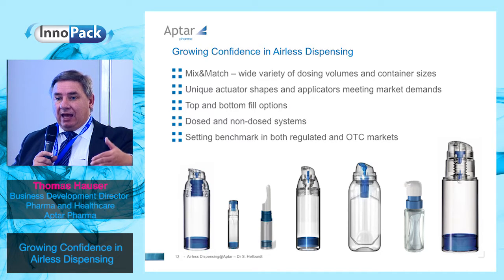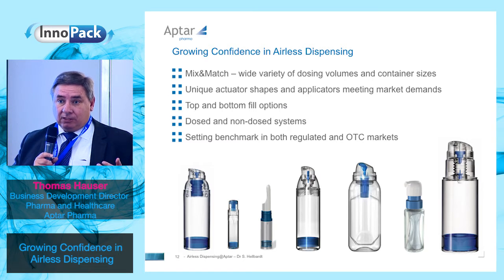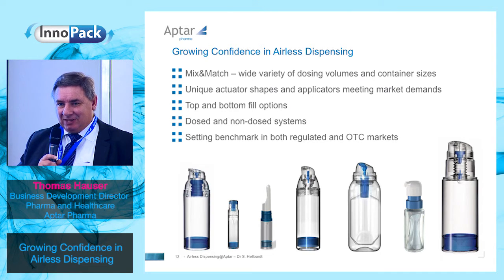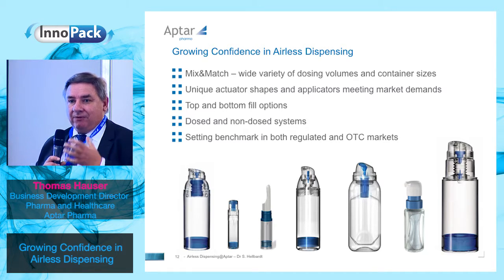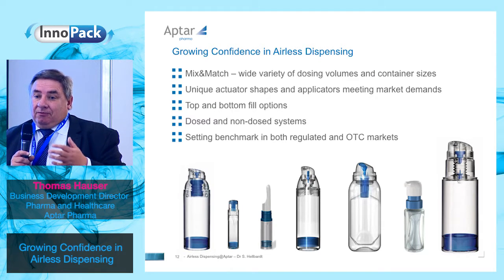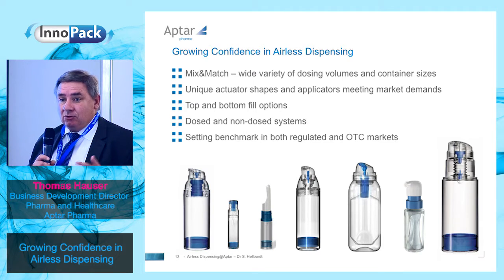So that means we have our airless systems placed in RX markets for products. We have set a benchmark in putting the first child-resistant airless dispenser on the market. So that means we are going traditionally in markets where you find only tubes, or where you find packaging products which cannot be dosed really. So with airless, we bring it to a different level.